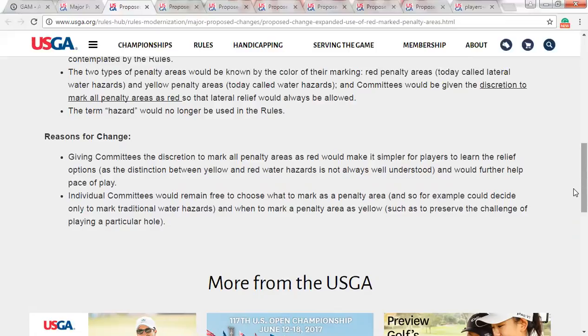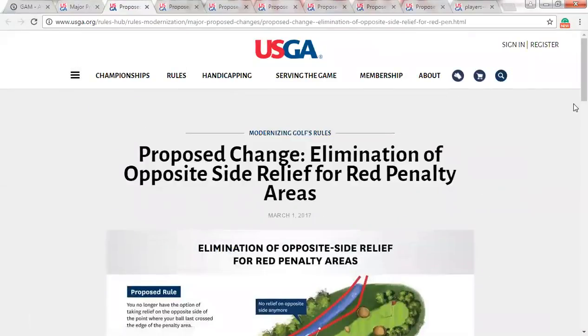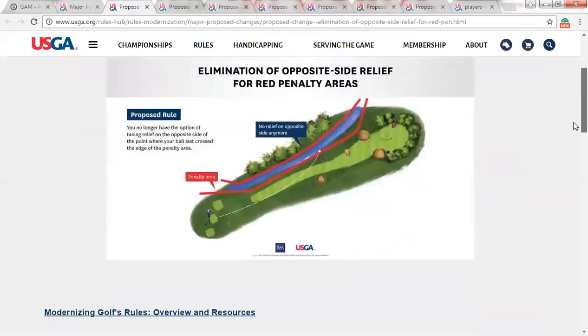The better example would be number 6 on the North, where there's a pond in front of the green. Sure, I know that. You still got a couple more elimination and the opposite side relief. It's just making the game easier.